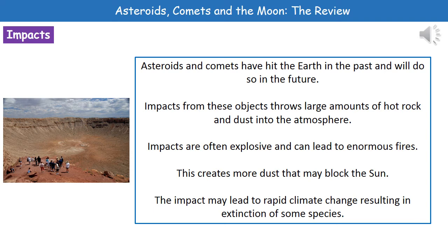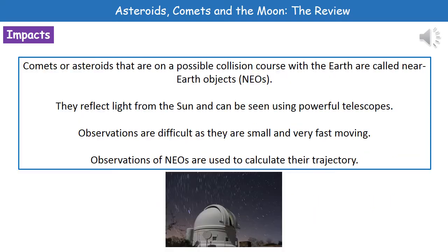So obviously if we think back to the dinosaurs, we did have a big impact 65 million years ago when the dinosaurs went extinct, and some people believe that it was that actual asteroid that impacted the Earth 65 million years ago that led to the extinction of the dinosaurs.